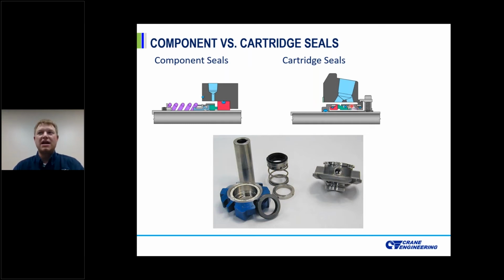Well, now this is engineered to have the proper load on it, already preset, so you don't have to worry about measuring, setting, any of that kind of stuff. And then the other big advantage too is this allows the seal manufacturer to pressure test this cartridge at their facility before sending it to you. So now you know that this should be a good working mechanical seal and it shouldn't leak on startup.